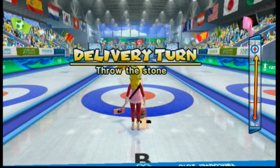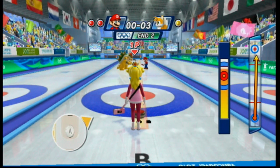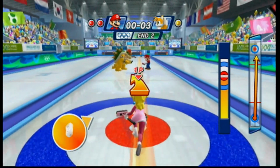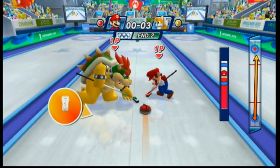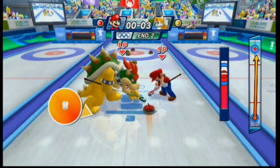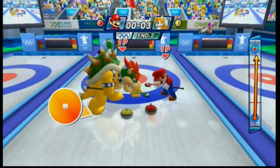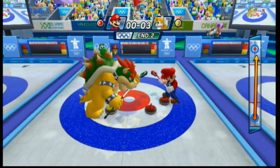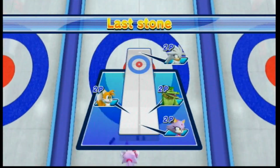Do they try to... They're going to try to maybe get another stone in the center there. They're already down 3-0. Not the greatest start in the world for this team. And especially in this round-robin format, you got to win. Winning your first match is going to be vital if you're going to get to the gold medal round. Or if you're going to play in the gold medal match of the medal round. As Mario and Bowser sweeping as hard as they can. They try to get closer, but they just can't.